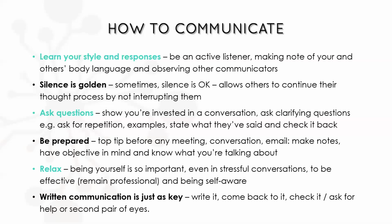And written communication is just as key. Write it, come back to it, check it again, and ask for help or a second pair of eyes if you need to. This isn't necessary for every email, but if you're writing a policy that you're sending out for other people to read, or, as we do a lot in our roles, big all-staff emails about COVID and returning to work, write it, come back to it the next day or later that day if you can, check it over again, and send it to someone else to check for you. You want to ensure that your communication is accurate, that it's clear if you're asking them to action things, but also that it's readable and makes sense. So it's just as important.